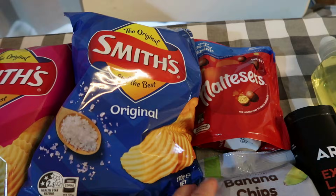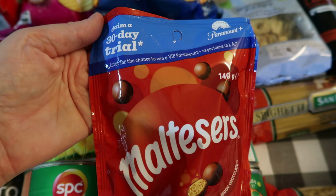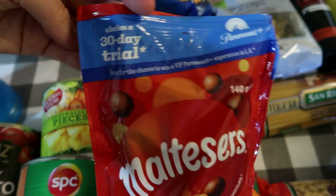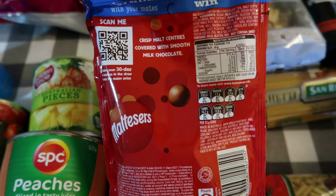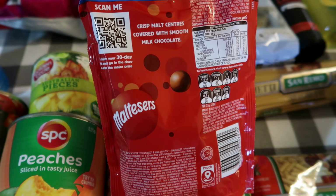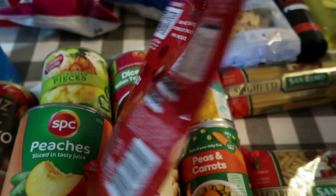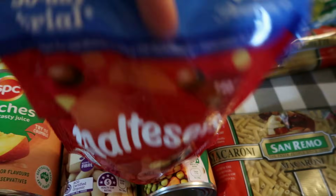I got some Smith's chips, the original, and also the salt and vinegar, which my kids love, for $2.40. And I also got these Maltesers, which I just saw. I thought, I love Maltesers. $3 a bag, and they do give some sort of a free trial for Paramount on there too. Some competition you have to go into. But yeah, I love Maltesers, and I just saw them for $3, and I thought, why not? That'd be a good thing to have on the weekend if we're having a movie night.